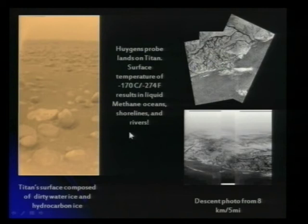Now, here's some extraordinary photographs. As Huygens was descending about 5 miles above the surface, it took this picture. Here's one a little bit later. What does this structure look like to you? A river. This is a river with tributaries and a delta. This is a shoreline, and this is a lake of methane. Or in Europe you say methane.